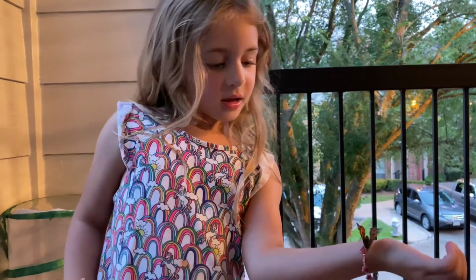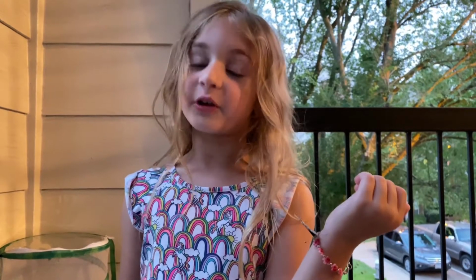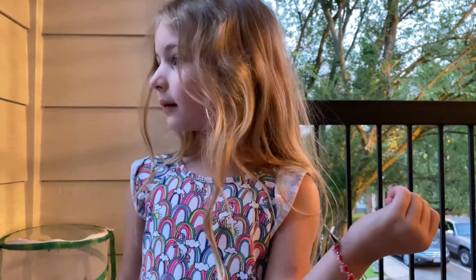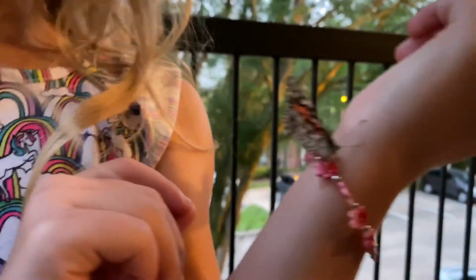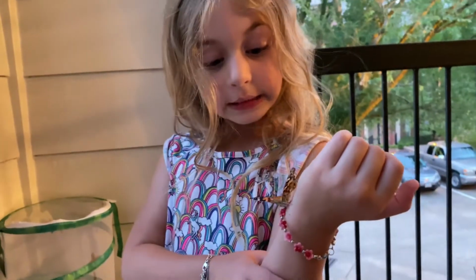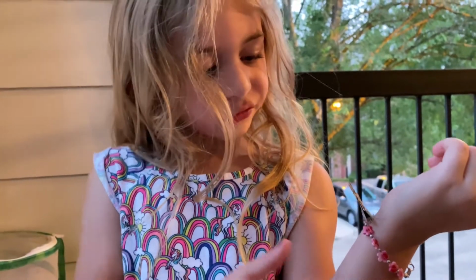Really? And black? I'm holding a butterfly and my eyes are about to water because I never held a butterfly this late at night. I never held a butterfly. This long? Really? Yeah. And he likes you, baby. He loves me. Look at him. I was petting him and he's about to fly. Oh my gosh. He's about to fly. No, he won't. He's just stretching his wings. He's been in his chrysalis. Yeah, so I have to stretch his body.